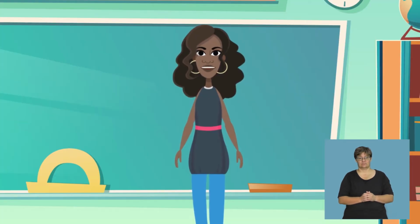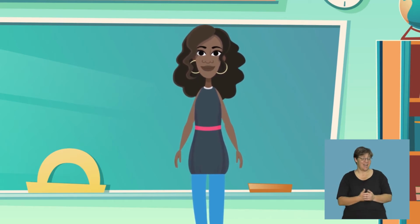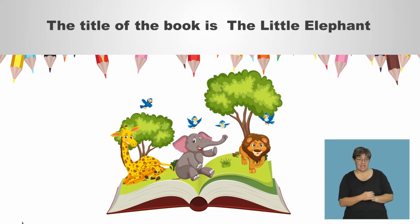It's lovely to read an exciting story and to tell your friends about it. How do you tell your friends the name of a book? Let's pretend you have to read a book called The Little Elephant. You would say, "The title of the book is The Little Elephant." Now you try. Grade 3s, what's that book called?